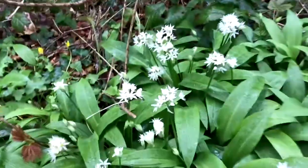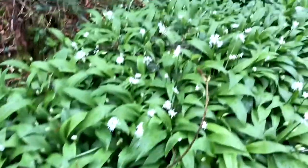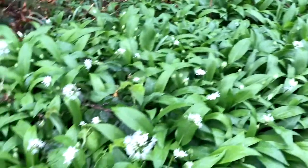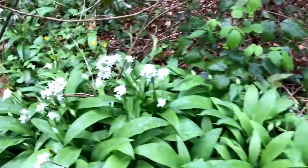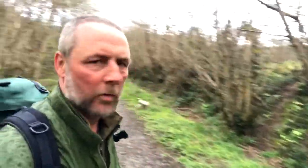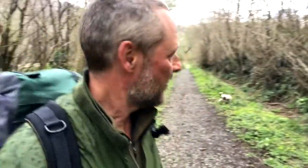Oh, some ramsons in flower. It's the first ones I've seen. It's a nice little patch here. They'll be going off soon. It's just started raining after all that lovely sun that I had at lunchtime. This rain was forecast though, so no surprises there, but we'll have to stop in a minute and put the old waterproofs on.